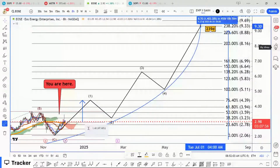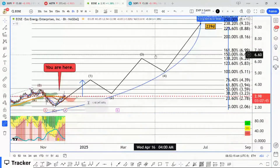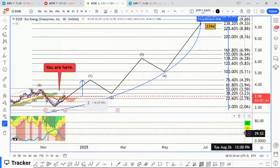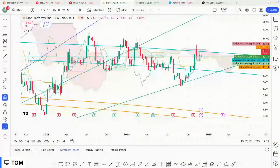Okay. Yeah, I think EOS looks better and better. For me, as long as EOS stays above like 2.80 or something, I think it's going to go higher. So that's my view on EOS. And here's the MCDX Plus showing a 70% buy-in on the last 8-hour candle. Nice. All right, and yeah, I'll do some other requests here.